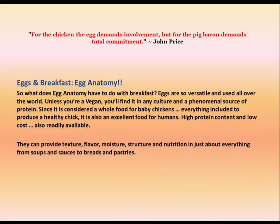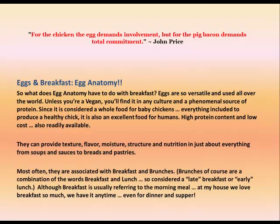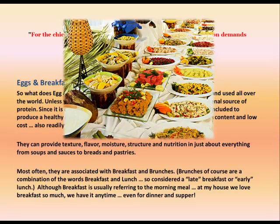They can provide texture, flavor, moisture, structure, and nutrition in just about everything from soups and sauces to breads and pastries. And most often, they're associated with breakfast and brunches. Brunch, of course, is the combination of the words breakfast and lunch, so considered a late breakfast, you might say, or an early lunch. And although breakfast is usually referred to as a morning meal, at my house, we love breakfast so much we have it at any time, even for dinner or supper.